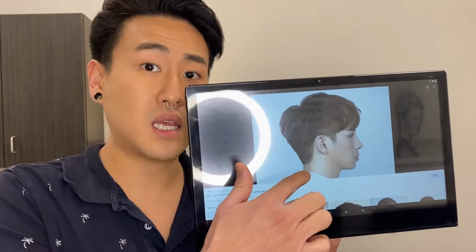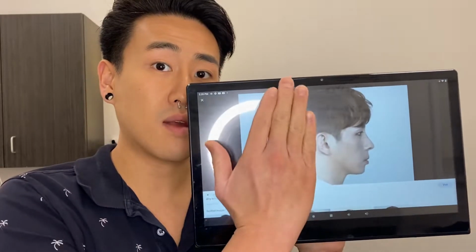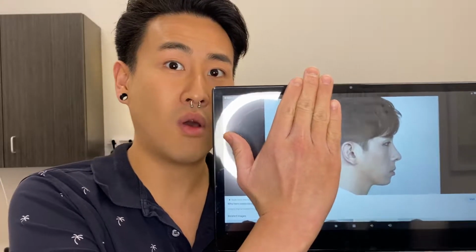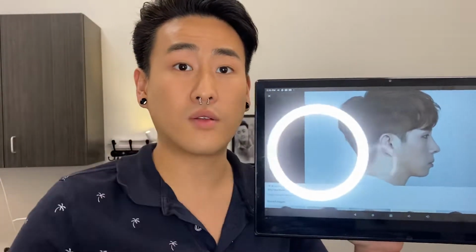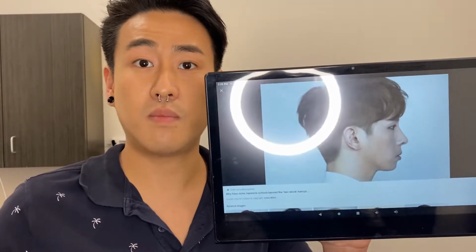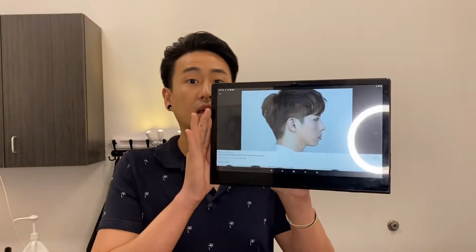This gentleman right here, from the side profile, as you can see, if I put my hand right here, boom, he has no chin. What the heck just happened? And here's the thing, if I put my hand back like this, now he has his chin back. Now what's going on here? I'm so sorry about this ring light. He has his chin back.